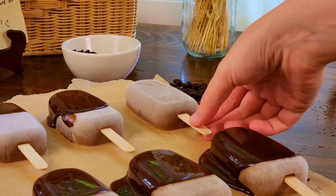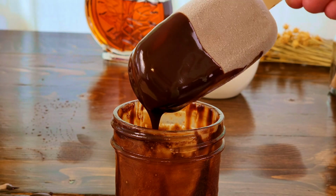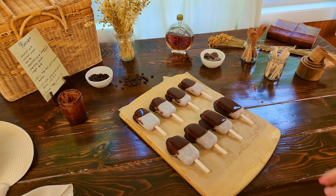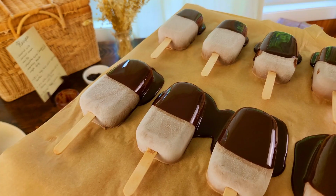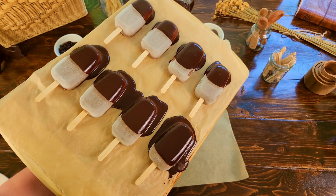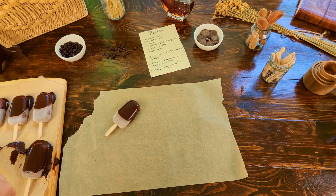I had to show some serious self-control to not eat one right now because I wanted to wait until they were completely done before trying one, and I had to make sure I was done filming before we started eating them. And now back in the freezer they go. I let them sit in the freezer for a couple hours. They probably could have gone a little longer, but I was anxious to finish this video and I also really wanted to try one.